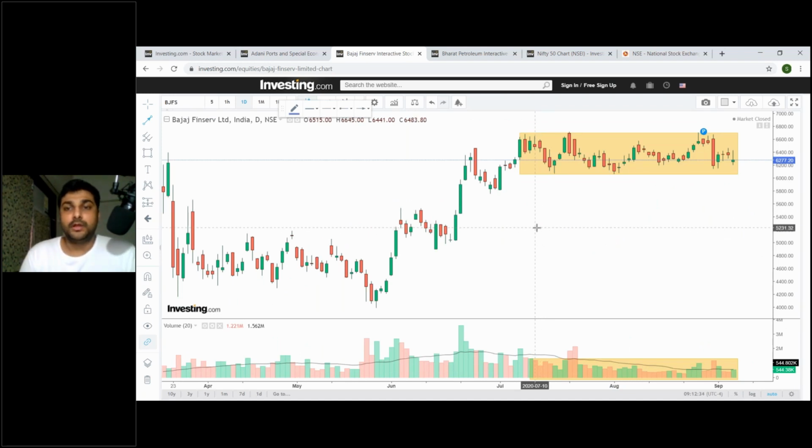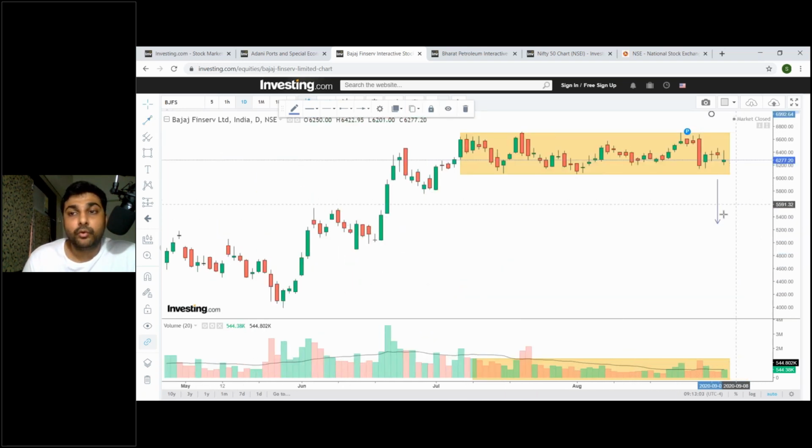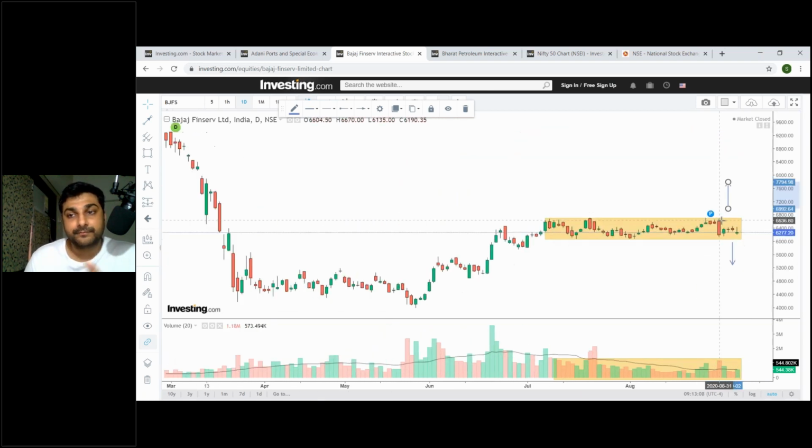Okay, so now coming to trade number two. Here we're looking at Bajaj Finserv. What is the trade idea? The trade idea is to watch this entire region closely. We see that Bajaj Finserv has been stuck between 6700 and 6000. So in case it moves below 6000, our goal is to take a short position. And in case it moves above 6700, our goal is to take a long position.